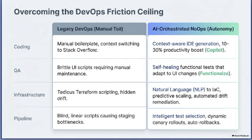It sounds like we upgraded from a horse to a sports car with DevOps, but we're still forcing the driver to get out and manually pump the gas every 3 miles. While simultaneously repairing the potholes they hit along the way. Exactly. And NoOps is supposed to be the fully self-driving car. That's the vision. The blueprint's answer to this massive accumulation of technical debt is AI-orchestrated NoOps.